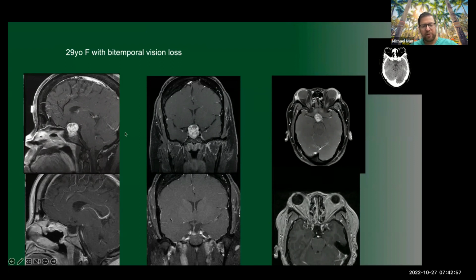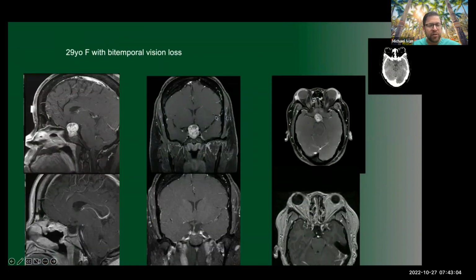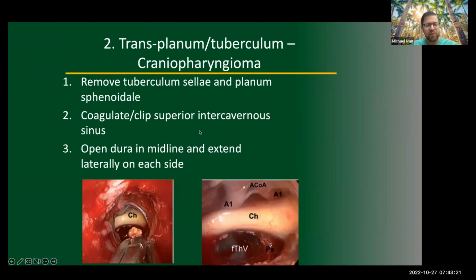And you can see here, so again, transplanum, transtuberculum approach or transsellar. You can start transsellar here, but typically you really need to see above the capsule of these tumors to understand where the pituitary stalk is on the posterior aspect. And so a tuberculum approach would be much more helpful in this case.